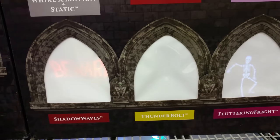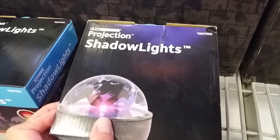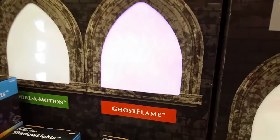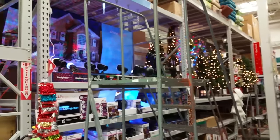So, oh, that's cool. I like that. I like the ghost lights. That would be an all-year display. So that's these things. Projection shadow lights. Ghost flame. That's pretty cool. This is Halloween. So, yeah, I may have to put music over this. Just like all the time. More Christmas stuff. My camera refuses.